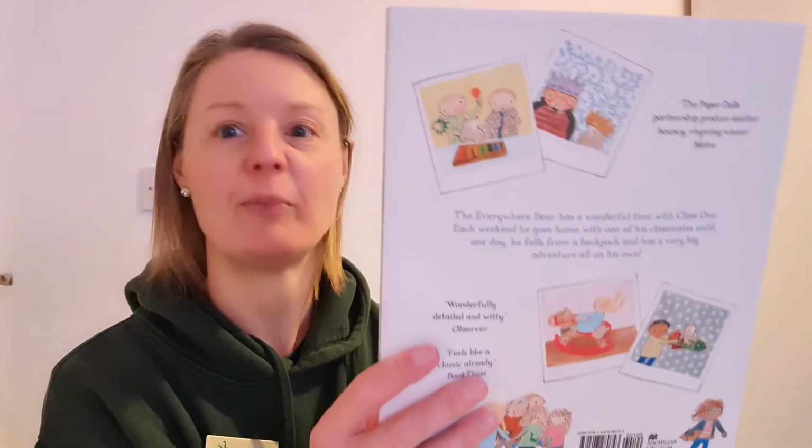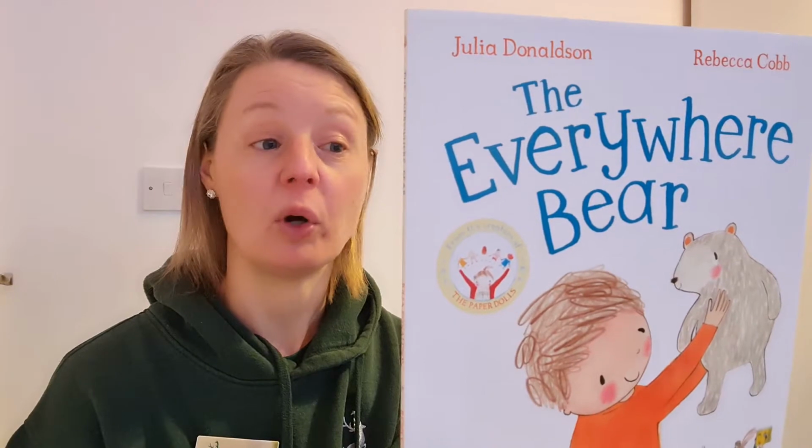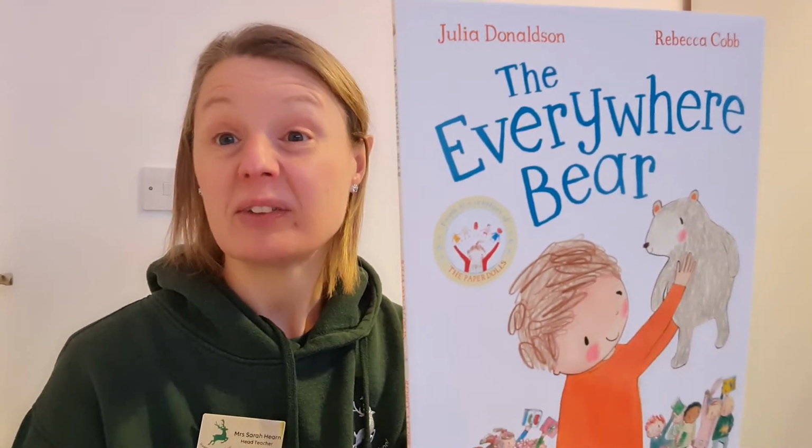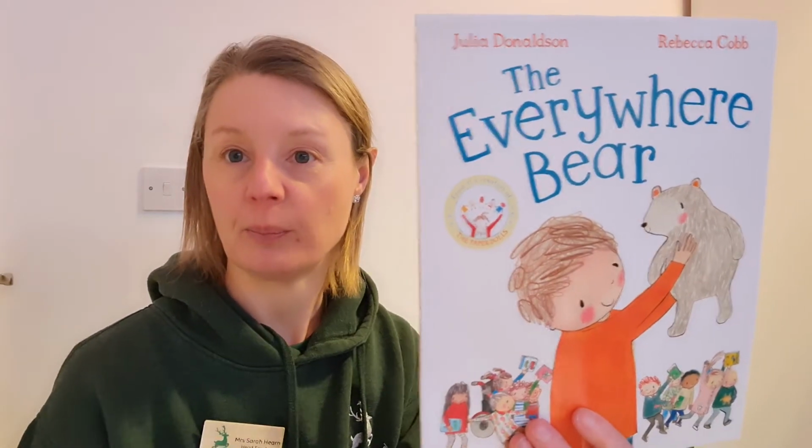So I'm going to read you the blurb first today. It says this: The Everywhere Bear has a wonderful time with Class 1. Each weekend he goes home with one of his classmates until one day he falls from a backpack and has a very big adventure all of his own. So, get yourself sitting comfortably, open those ears, open those eyes, and snuggle down for today's story. Here we go. The Everywhere Bear.